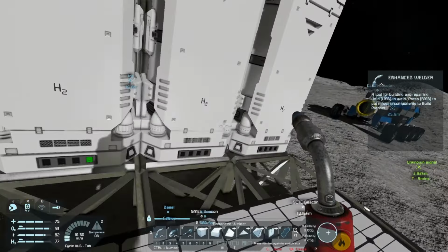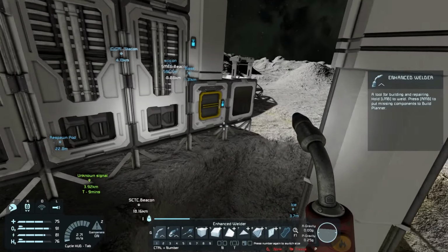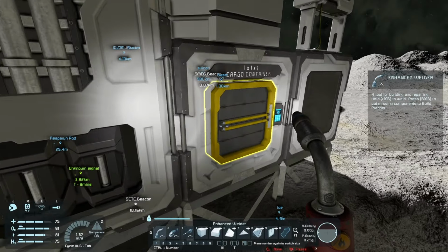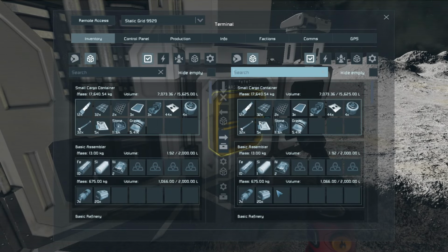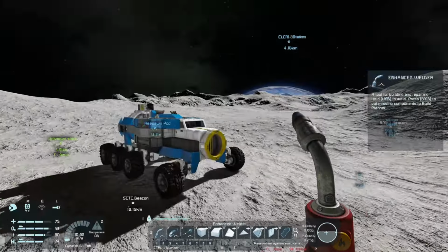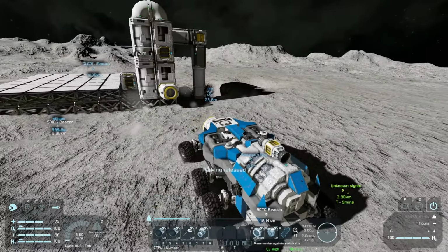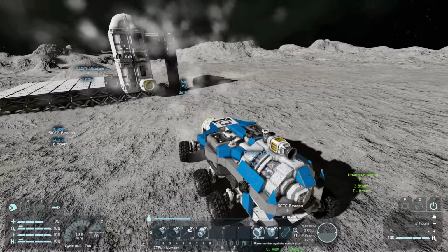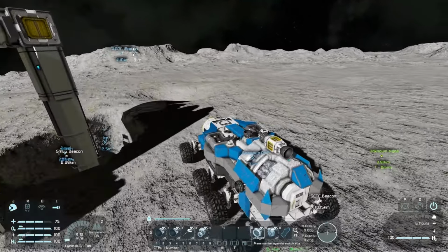So we have a cargo container here and where? Right here. So if we ever lose power, we can easily grab the power cell. We should be okay. Good to go. Let's head home, call it a day, if we can. Get the hydrogen loaded into the base.